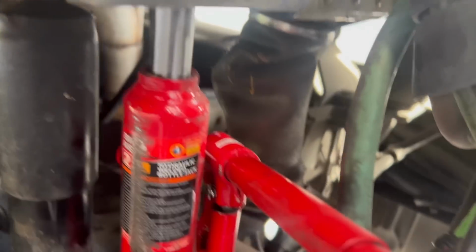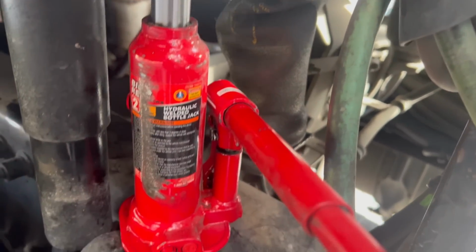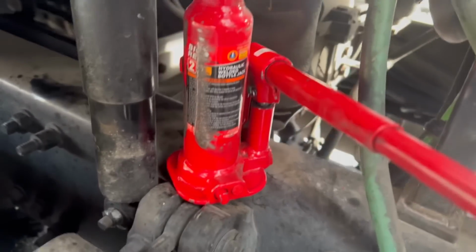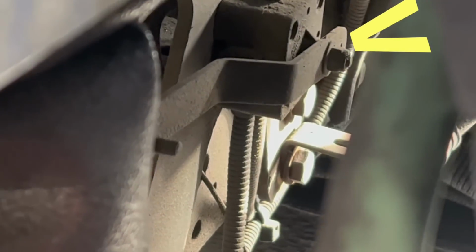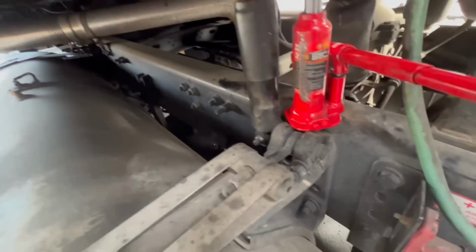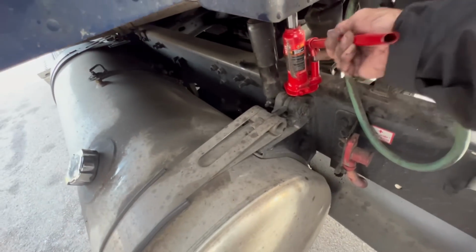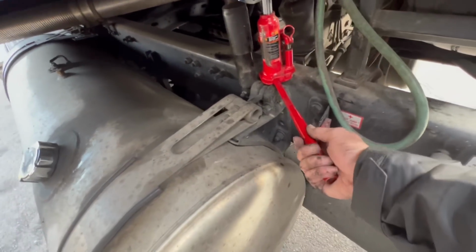Okay, so now we've got the new one in place. Right there, got the airline connected. Now somebody suggested this last time. I drained all the air out of the whole system last time, but when you crank the bottle jack up, then there's a little valve. You can see it back there. The leveler valve. That stops feeding air to the airbags because it's thinking it's too high. As soon as I release that jack, it should automatically put air back into it. So let's give that a shot and stand back, because it's going to want to drop.